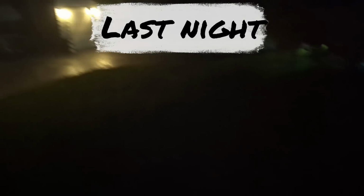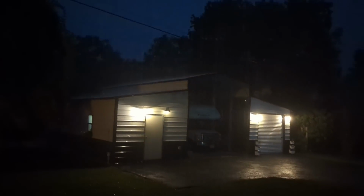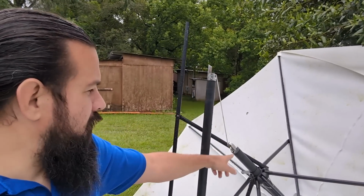Last night and this morning we had some crazy thunderstorms come through. I mean, loud. But I want to show you all this. Loud and windy. Let me walk over here. Look at this umbrella. This is our patio umbrella that just sheared the metal in half right here.